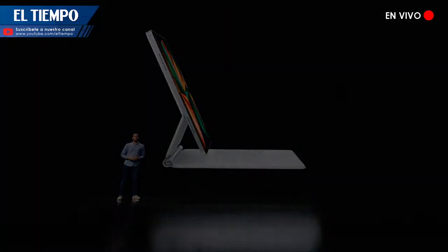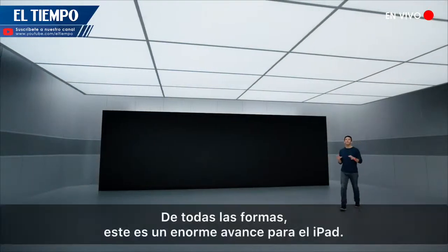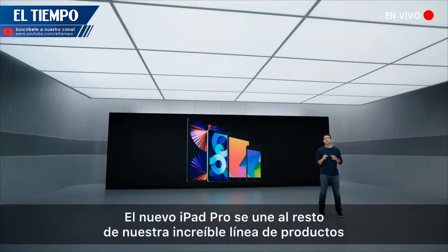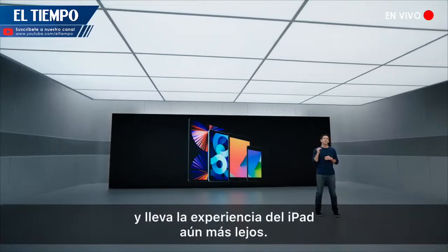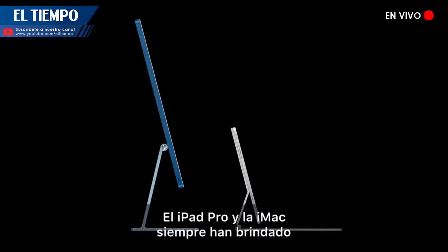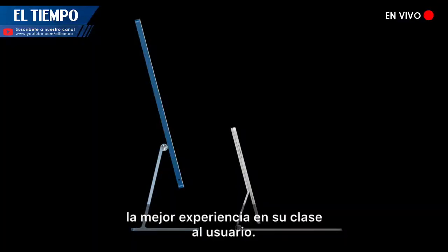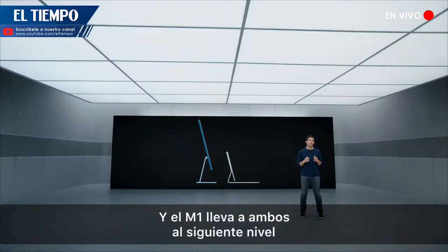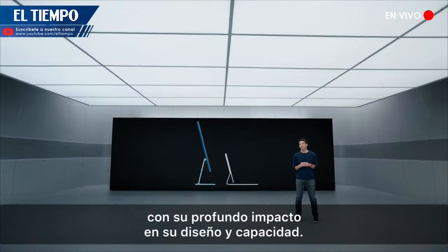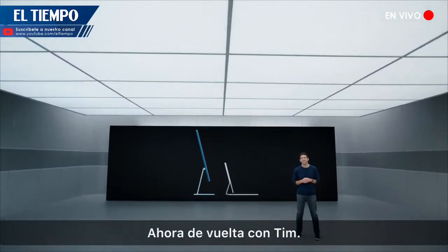Back to John. In every way, this is a giant leap forward for iPad. The new iPad Pro joins the rest of our incredible lineup and pushes the iPad experience even further. iPad Pro and iMac have always delivered a best-in-class user experience, and M1 takes both to the next level with its profound impact on their design and capability. Now back to Tim.